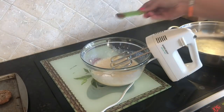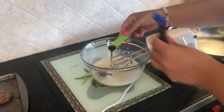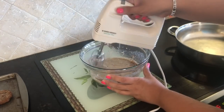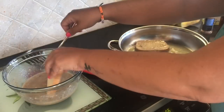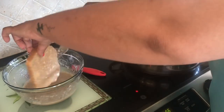So I'm going to throw in a half a teaspoon of powdered sugar as well as cinnamon and vanilla, just to really sweeten that batter. I used unsweetened almond milk because that is what we had from home that we brought here. So yeah, just mixing this around, and this is my first attempt at making the French toast on the stovetop.